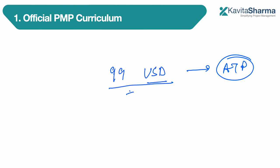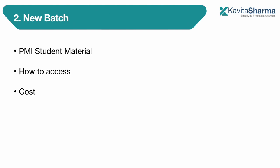A few of the ATPs are going to have some markup because there's some kind of processing fee and so on. So talk to your ATP about how much you're going to pay for that kit. Generally it should vary between $120 to $150. So that's the first step. Now, once you have the TTT badge, you can train people, and you have the official PMI curriculum as well.